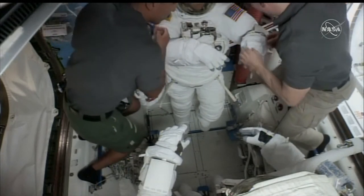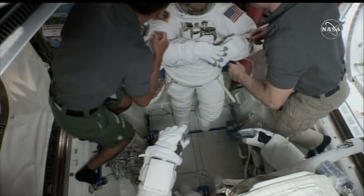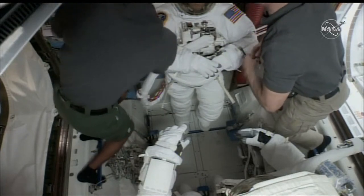Airlock Houston on one, friendly reminder to perform step 17.1 for the helmet Velcro straps.